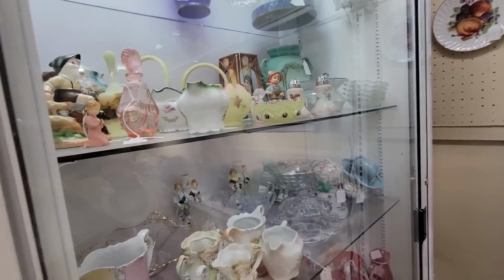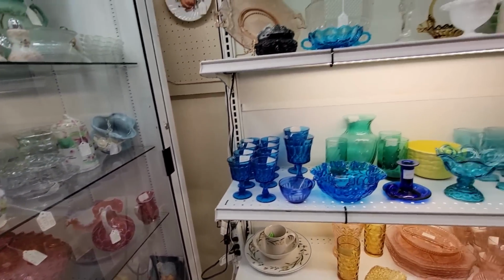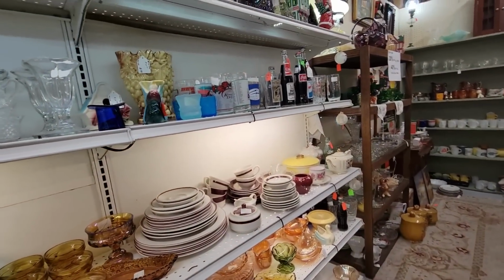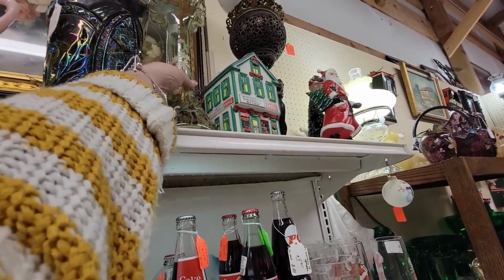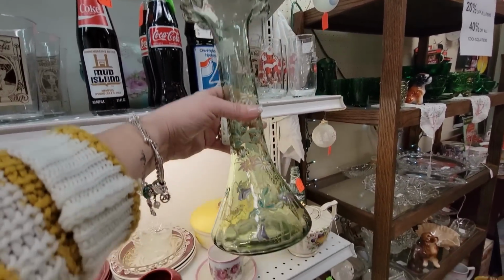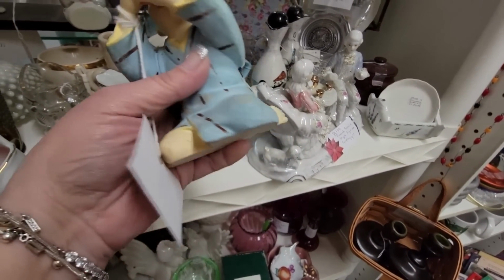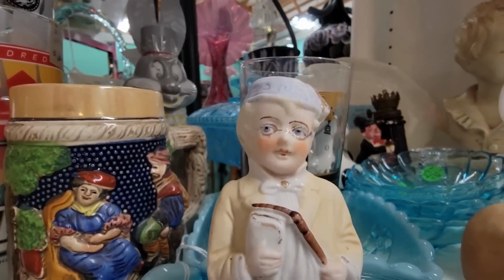The reviews that I had seen online said that the prices were very fair, very reasonable. So far so good, but lots of really fun things to look at. Oh wow, look at this. This is hand painted. It's $150. Isn't that beautiful? Wow. That looks like me when I'm eating a donut. So happy. Oh, look, he's got little glasses painted on his face.